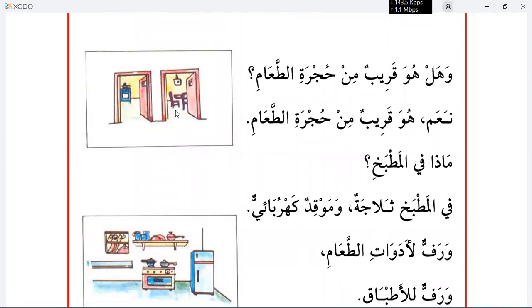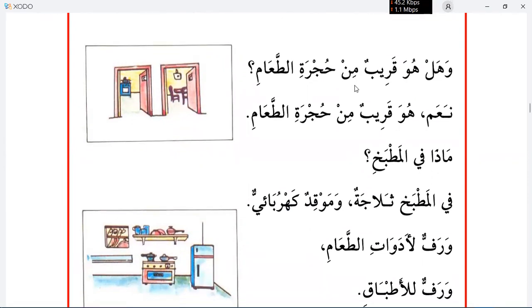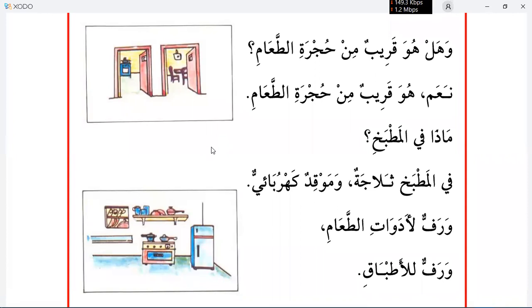وَهَلْ هُوَ قَرِيبٌ مِنْ حُجْرَةِ الطَّعَامِ. قَرِيبٌ مِنْ حُجْرَةِ الطَّعَامِ, is it close to the cooking room, or sorry, حُجْرَةِ الطَّعَامِ is the dining hall or dining room, sir? Yes. Okay. Naam, yes. Huwa karibun min hujrati ta'ami. Yes, it is close to the dining room.